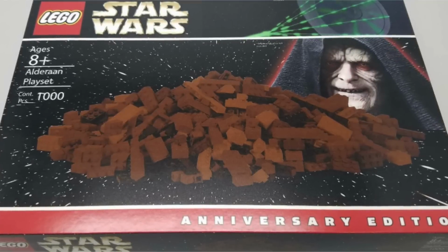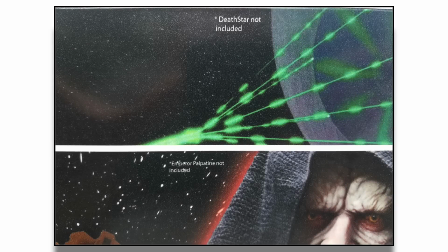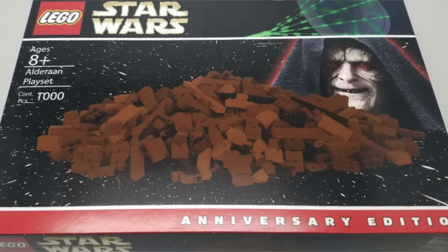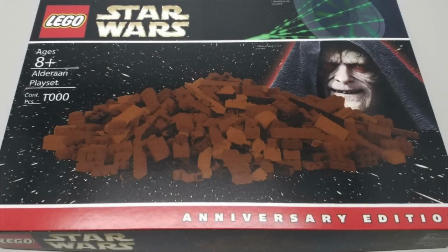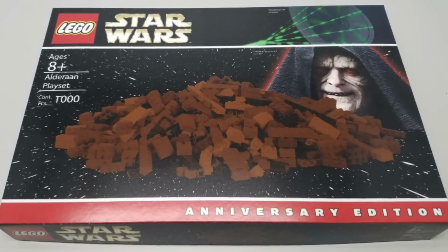I mean, it has so many little details on the box. Of course, I love the little notes that the Death Star is not included, Emperor Palpatine not included. Of course, you can see all of the brown bricks on the box there. This is, of course, using the 2009 Anniversary Edition box art for LEGO Star Wars, the 10-year anniversary, so that's awesome.